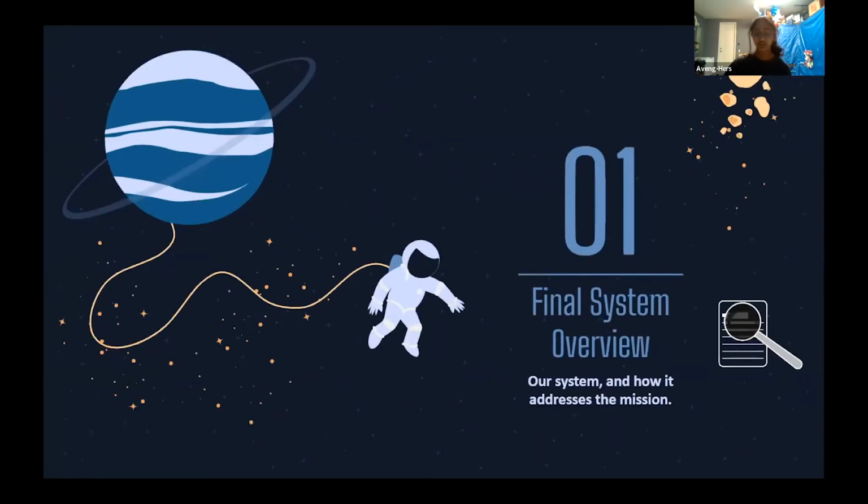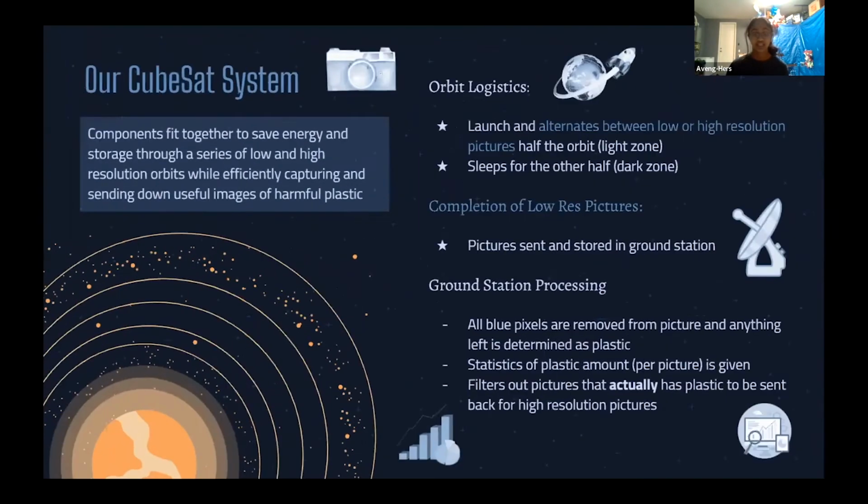Final systems overview. This talks about how our system works and how it applies to the mission. The CubeSat begins with the launch and alternates between taking low or high resolution pictures during an orbit. It takes pictures for half the time and sleeps during the dark zone.